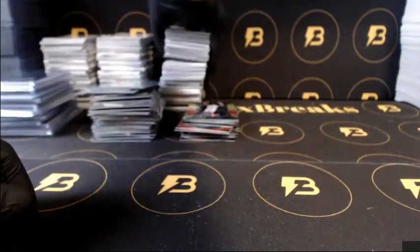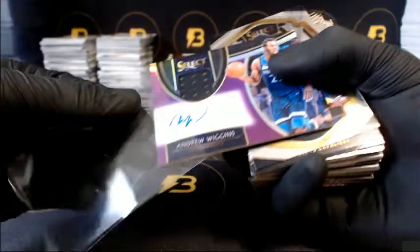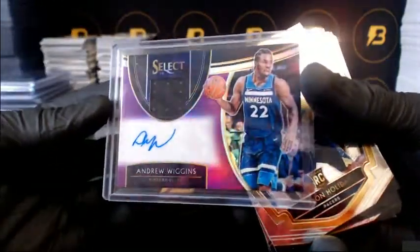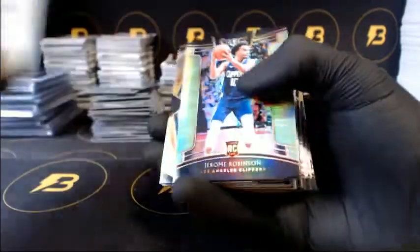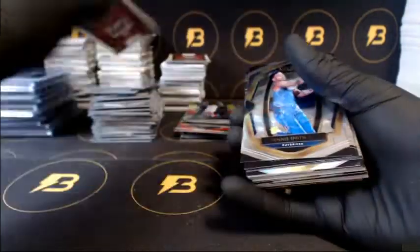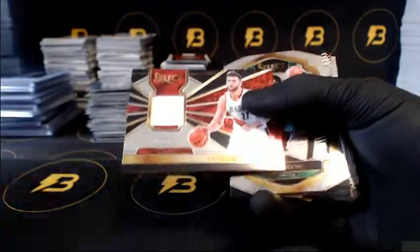All right, halfway through, guys. To 99, we got Andrew Wiggins. Nice. With the autograph going out to the Timberwolves. Got a light green Robinson going out to the Clippers to 75. Westbrook for the Thunder. DiVincenzo going out to the Bucks, silver. Diallo going out to the Thunder to 299. Nurkic going out to the Trailblazers.